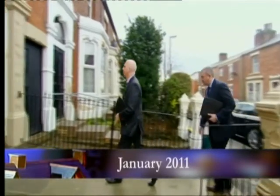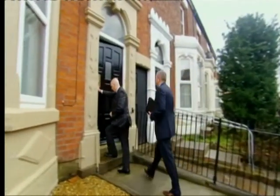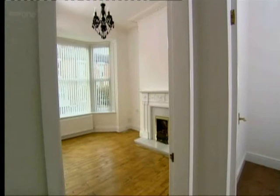Time to get some advice from 2 local property experts. I think the best selling point of the property is probably the lounge with the fireplace and the high ceilings. I think it sets a very nice tone for the whole property. First impressions of the property are really good. I think the refurb's been done really well, obviously very quickly.